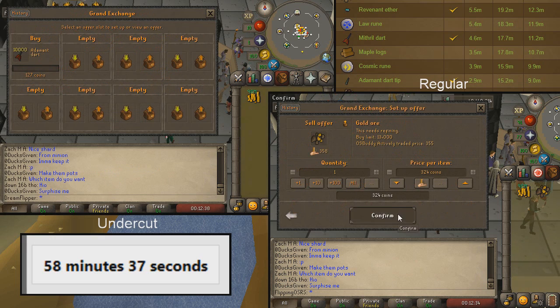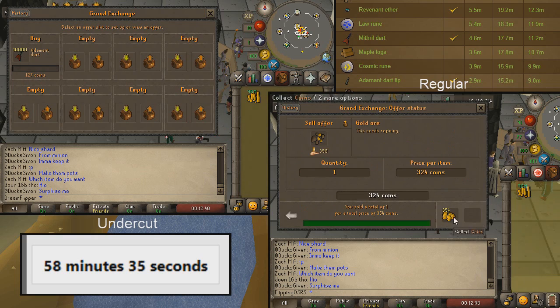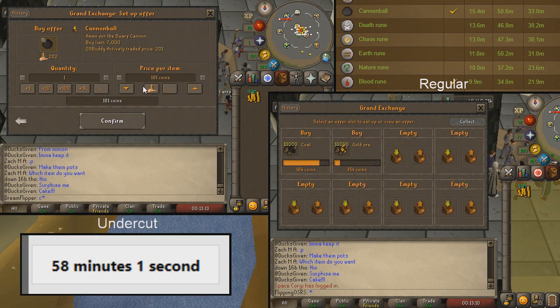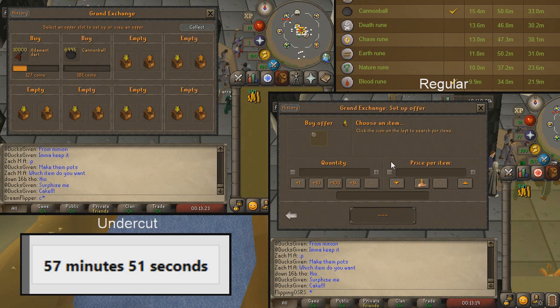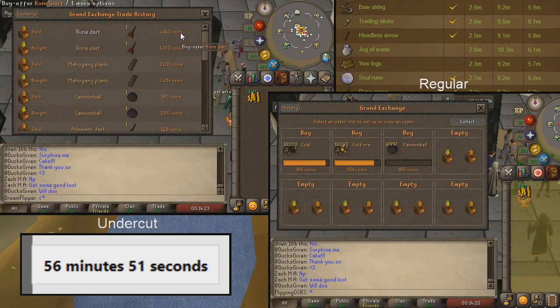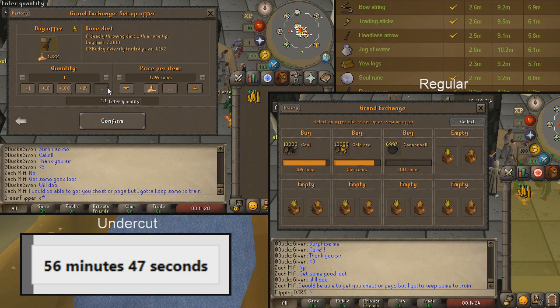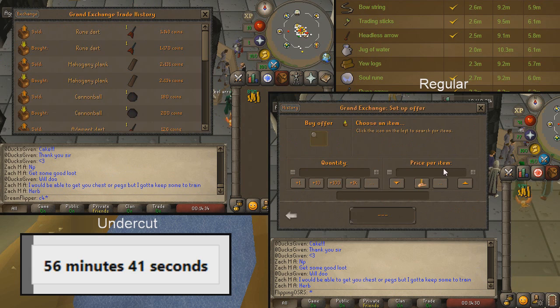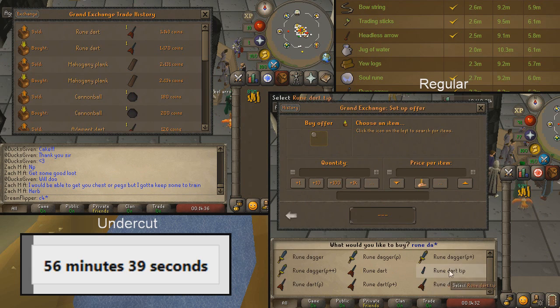So, well, the offer on the right is actually coming through quicker so far. 2 GP margin, sure. Alright, that's not really fair. 180 to 200 for the cannonball, that's pretty strong. Maybe we'll just do it on this account too. So we'll do this for 180 because I already checked it. And we'll do 7k cannonballs. Alright, we got another pretty good margin on the rune darts, which we're going to do on this account here. 7k rune darts. And maybe we'll just do it on this account as well because that's, well, kind of fair. It's such a good margin.